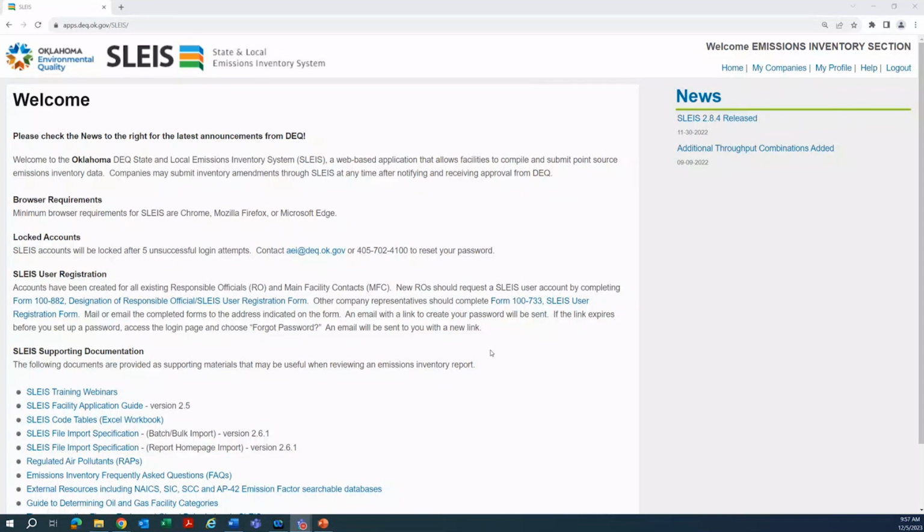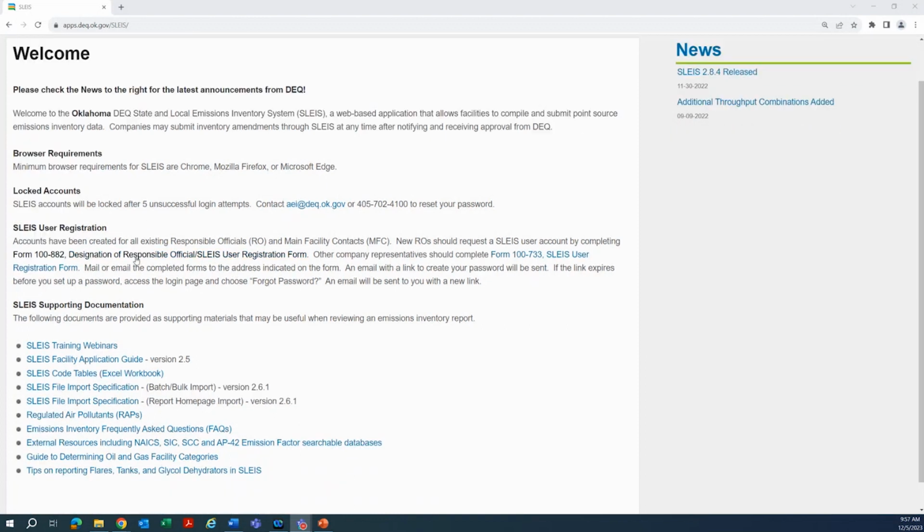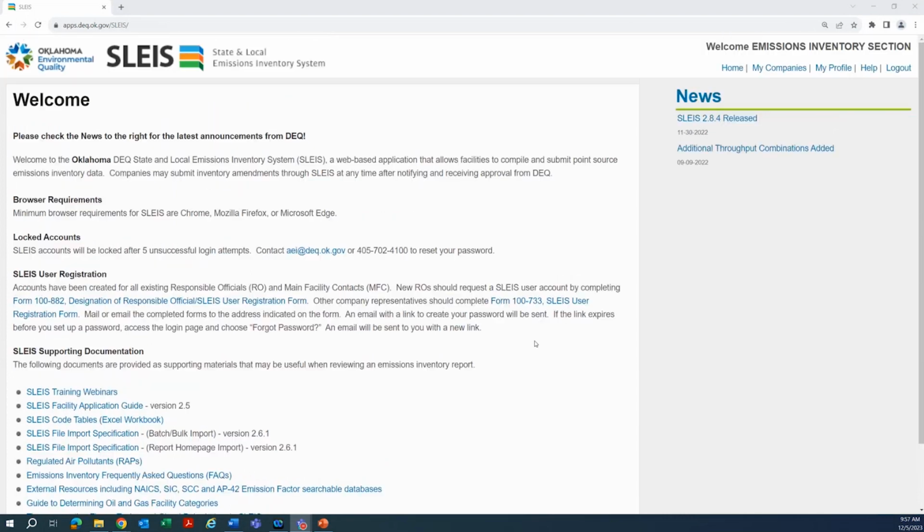As you are likely aware, emissions inventories are reported through SLICE, the State and Local Emissions Inventory System. When you first log into SLICE, you'll come to a page that looks just like this, with lots of helpful links right on the front page here. We're not going to be going through any of these today, but they are there for your help.